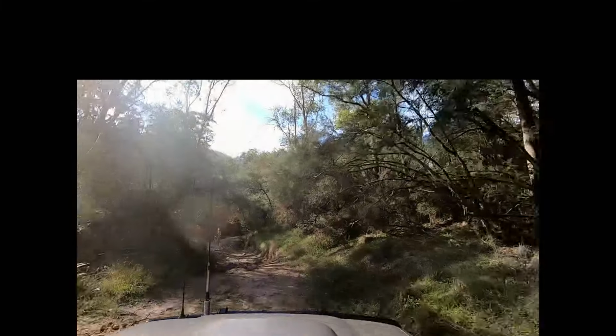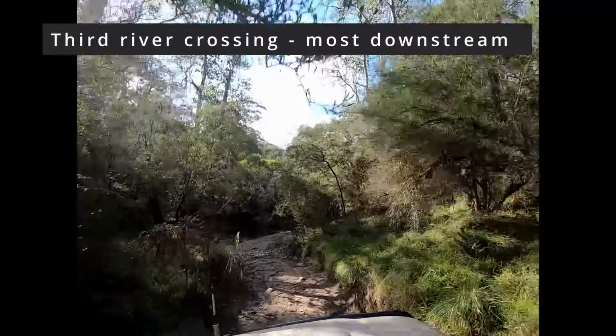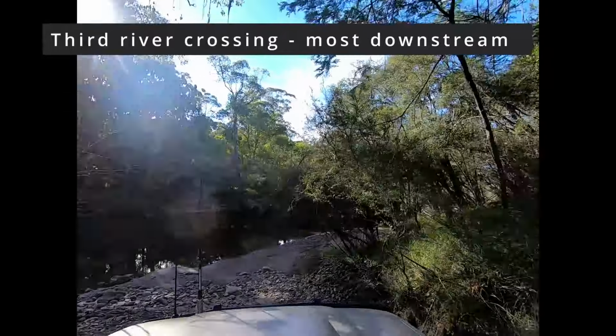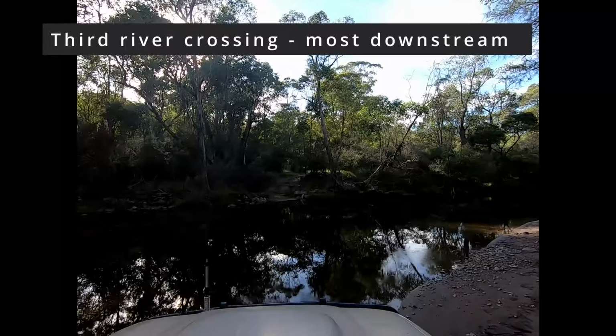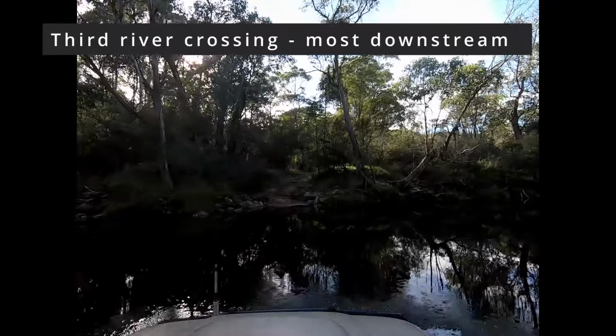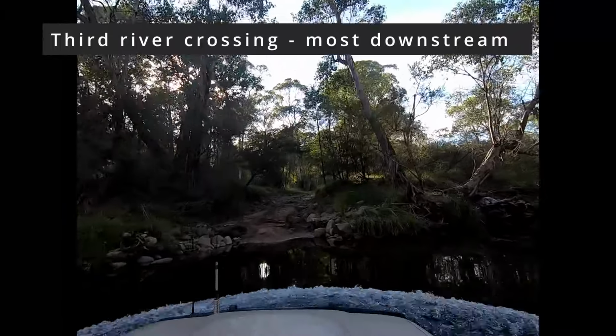So here's the lowermost crossing. There are actually 2 crossings down at the very bottom end. This, I believe, is the lower one. I just don't quite remember which one was which. The river itself was very, very low, and these crossings were shallow. Now you can see there that the water is almost up to the top of the bull bar, so there is some depth in these crossings.